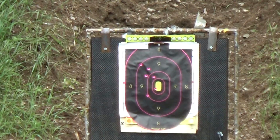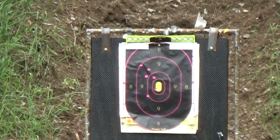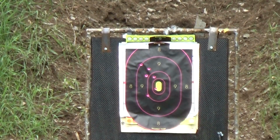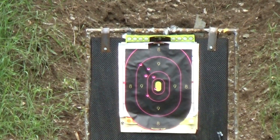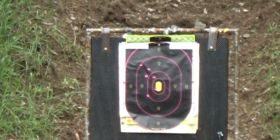Just so you guys know what I'm using for this test, 50 grain American Eagle 223. Now this is the tipped varmint rounds. So that being said, give me a few minutes to load all my mags back up and we'll be right back.